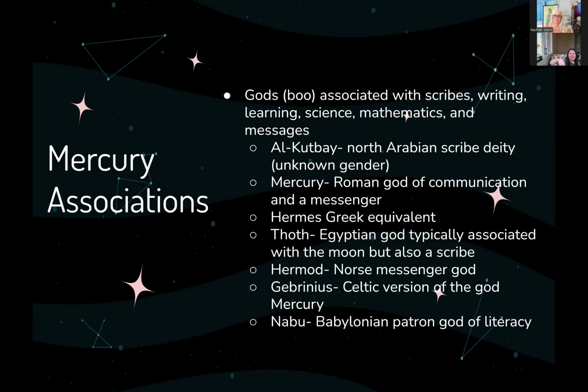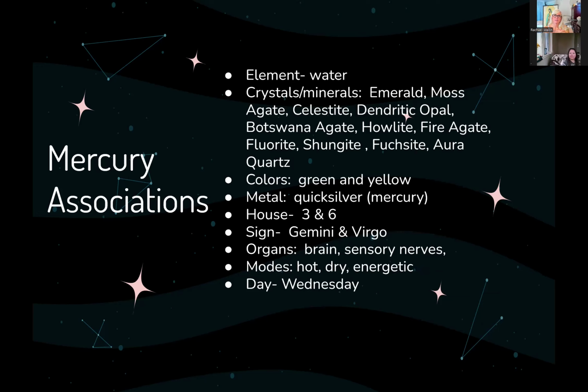But then we also have Thoth, who is the Egyptian god, typically associated with the moon, but he was also a scribe. So some people attribute him to Mercury as well. Hermod, who is the Norse messenger god. Gabrinus, who is the Celtic version of Mercury, and then Nabu, who is the Babylonian god of literacy. Nice. Yeah, some good ones.